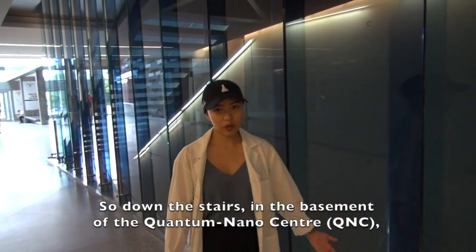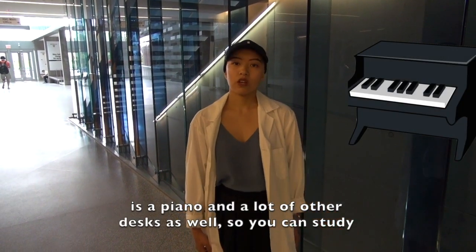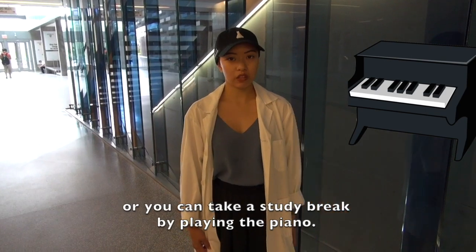So downstairs in the basement of the Quantum Nano Center is a piano and a lot of other desks as well. So you can study, or you can take a study break by playing the piano.